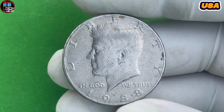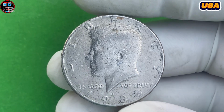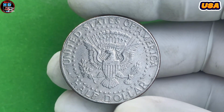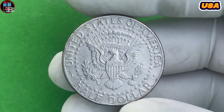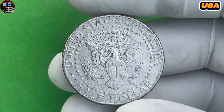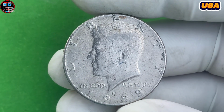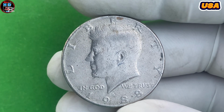The Kennedy half-dollar was first introduced in 1964, just a few months after President Kennedy was assassinated, and quickly became one of the most iconic coins in American history. Over the years, the design of the coin has remained largely the same, with Kennedy's profile on the front and an eagle on the reverse side. However, as time went on, the U.S. Mint began to experiment with different materials and production methods. By the time the 1980s rolled around, the Kennedy half-dollar was predominantly made from a copper-nickel-clad composition.